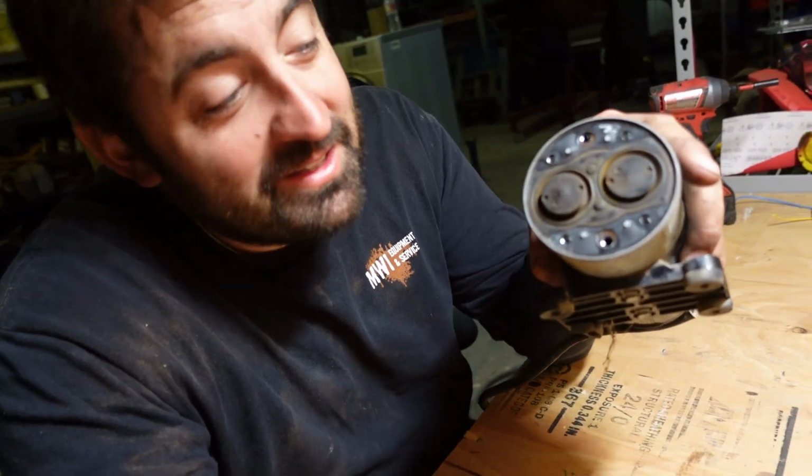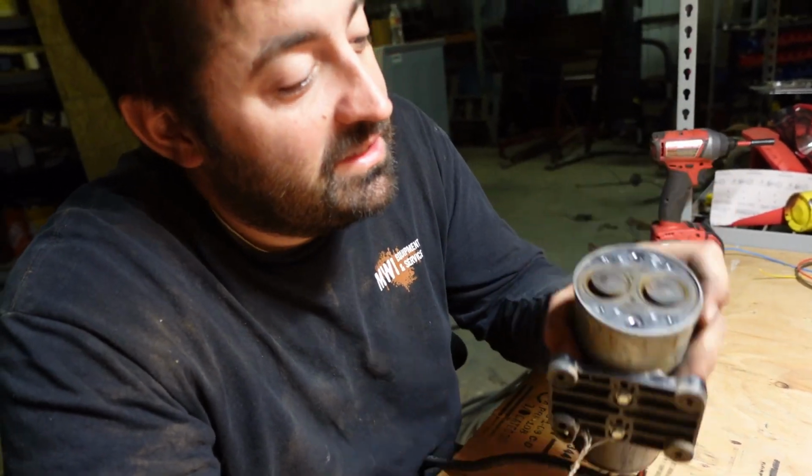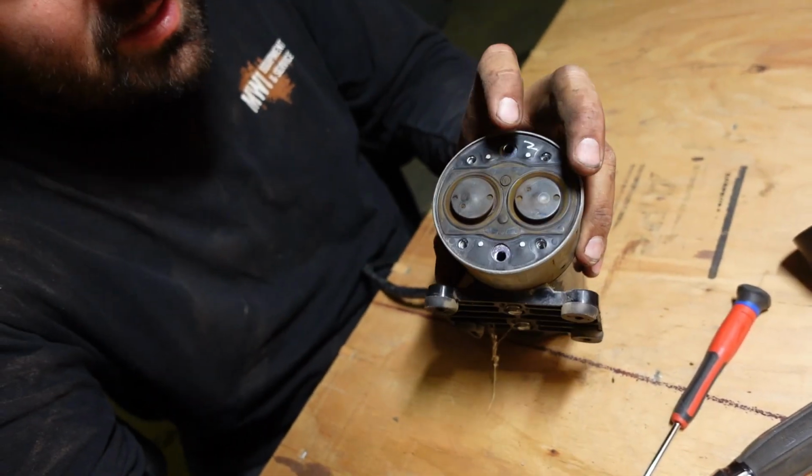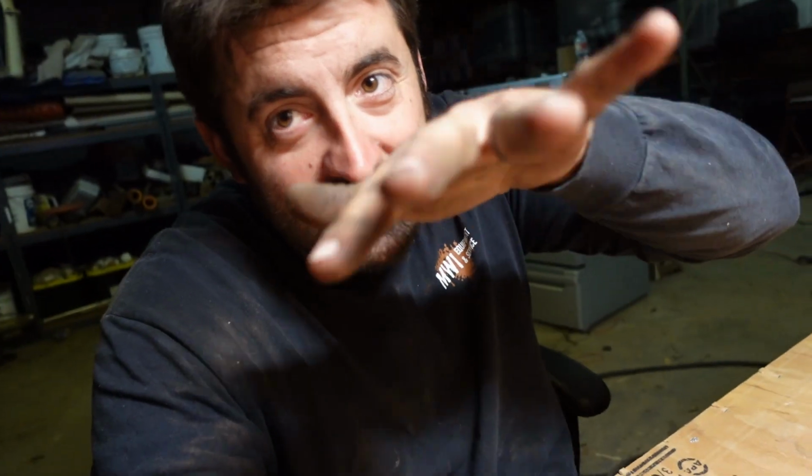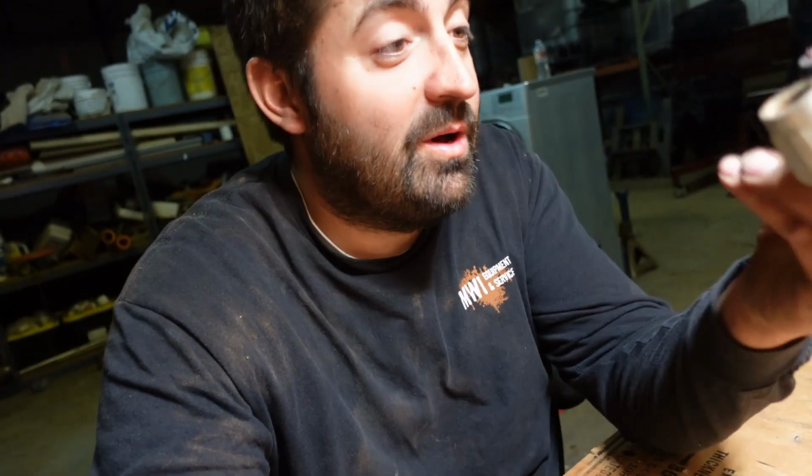So this is like the weirdest pump that I've ever seen in my entire life. I thought there was going to be a blade impeller in here, but it's just got these two guys that, as the engine spins around, it has this piece back here that's offset, and it just rocks it back and forth, and that's what pumps the water through.